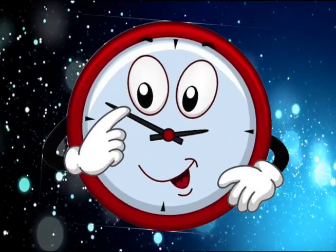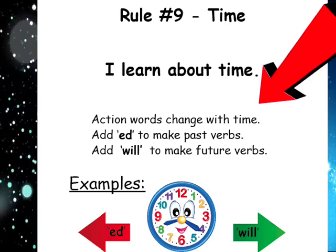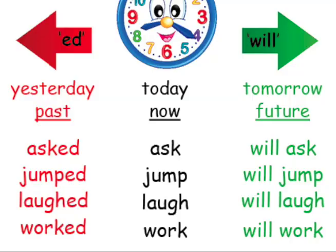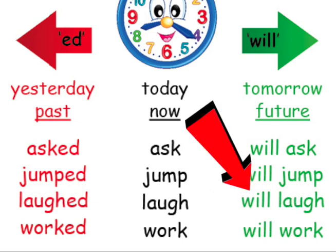What time is it? Rule number 9. I learn about time. In English, action words change with time. Add ed to make past verbs, like in the past, I laughed. Today, I laugh. In the future, I will laugh.